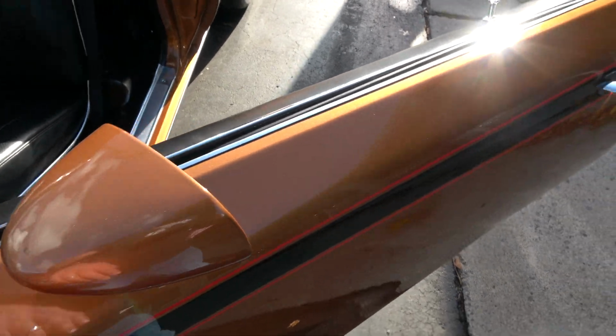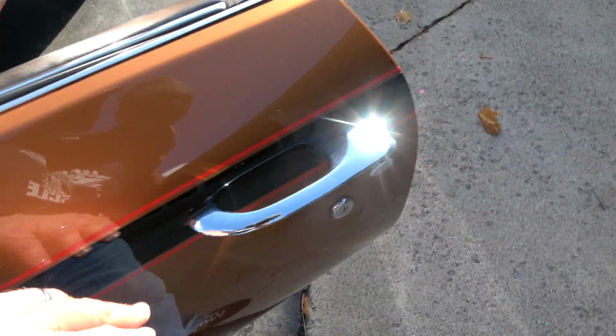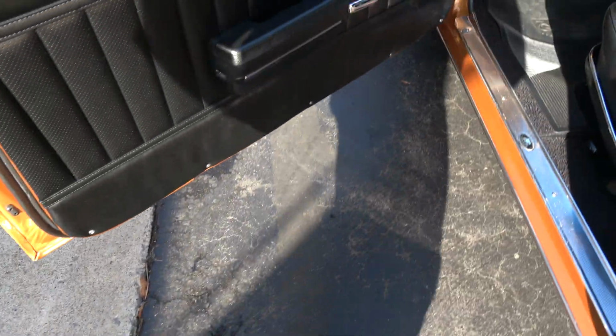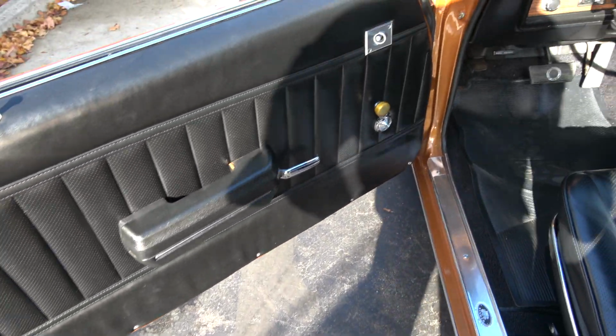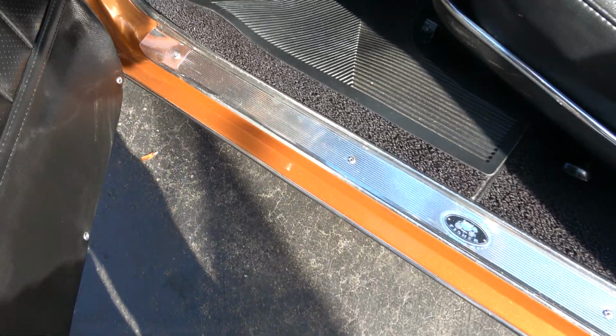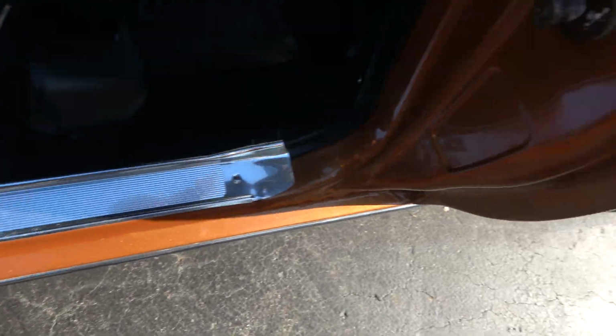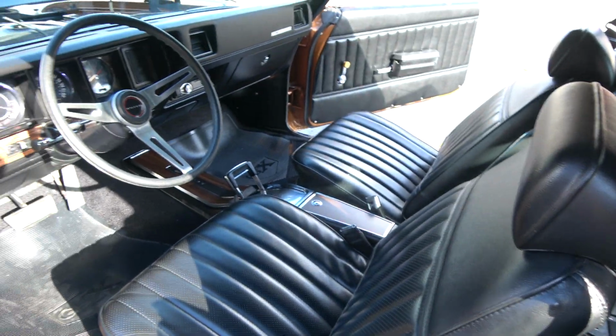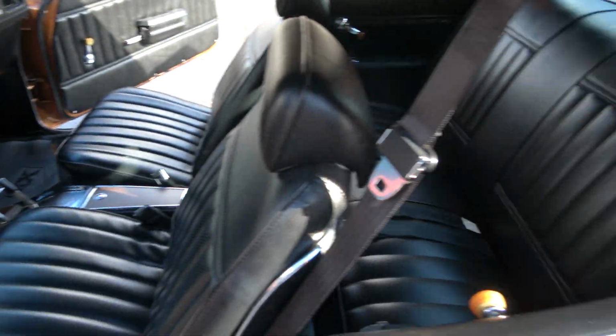Dual sport mirrors. That's a remote one. You see the door handles have been replaced. All the interior looks new. See those door jambs are nice and clean. Remote driver's mirror, new carpet, new sill plates. Factory bucket seats with center console. It's got the tilt column with a sport wheel.